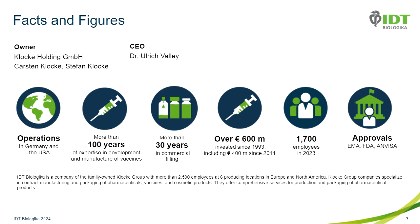IDT Biologica is a privately owned company held by the Glocke family, Carsten Glocke and Stefan Glocke, and at the moment our CEO is Dr. Ulrich Wallay. We have operations in Germany and in the US, and a history of more than 100 years in the development and manufacturing of vaccines. In the last 30 years, we also built our experience in commercial filling. Over the last years, we made investments of more than 600 million euros. At the moment, we have around 1,700 employees, and we are approved by the EMA, the FDA, and the ANVISA.